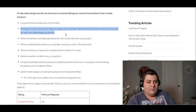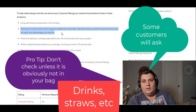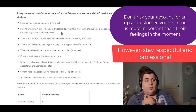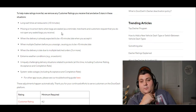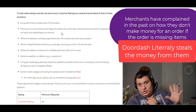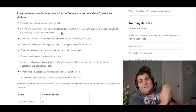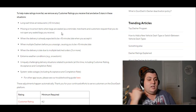Missing or incorrect items when bags are sealed. As a reminder, merchants and customers request that you do not open any sealed bags you receive. Some customers may request that, but you're not supposed to. You do not risk your account for opening a sealed bag. But yeah, it is up to the merchant to make sure you get everything, and also be cool enough to ask the merchant, hey, is this everything? Yes. You sure? Yep. Okay, have a good day. If the customer asks, hey, where's my drink? Listen, the merchant said this is everything, so I'm sorry if you didn't get it. You might want to contact DoorDash about that.